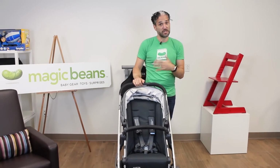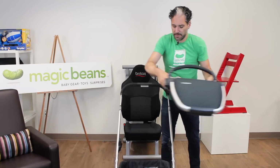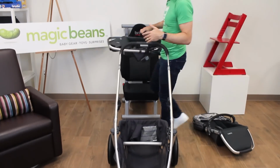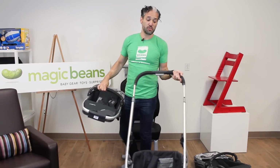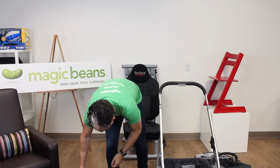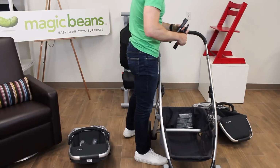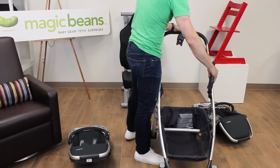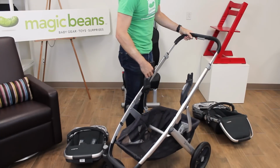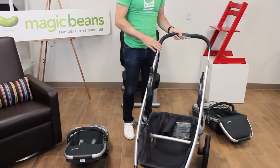But let me show you how this turns into a double stroller. So what you do is you remove the seat. See a giant basket? Giant basket. Okay, so when you're turning it into a double stroller, here's what you need. First thing is you need these things called upper adapters. What this does is it raises the seat up. You want these things facing you, and actually there are little dots to indicate what side they're supposed to go on.